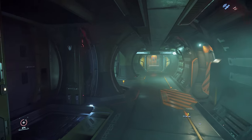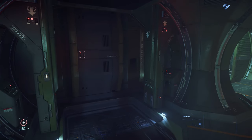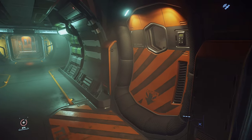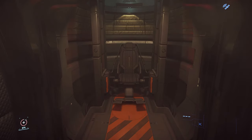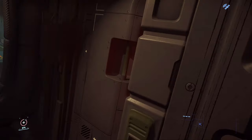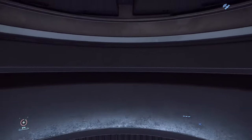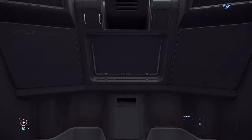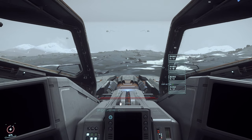Everything's very well organized. We have an elevator here that takes us up to the kitchen galley area. On the right here, this is the captain's quarters. Oh no, it's not, sorry. It's the top turret. So this turret sits right on top of the ship. With an excellent 360 view, obviously.